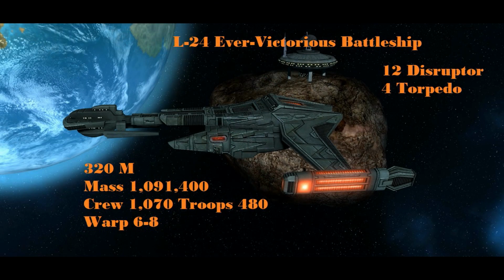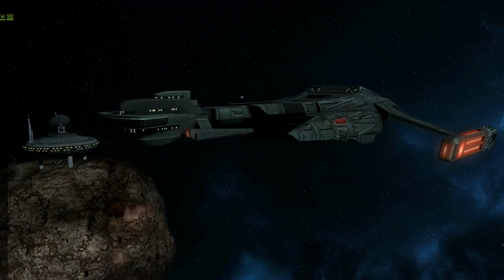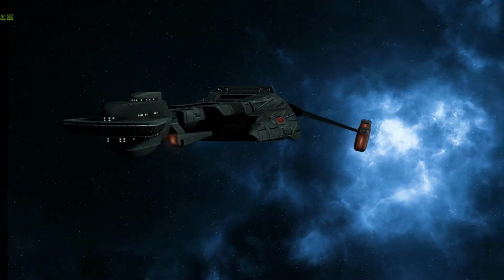Now we're going to talk about the most uncommon ships that you would ever see in the Klingon Empire, and that would be the battleships. The L-24 Ever Victorious has 12 disruptors and 4 torpedoes. 320 meters, has a mass of 1,091,400, has a crew of 1,070, troops 480. It's capable of warp 6 and a maximum of 8.